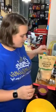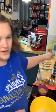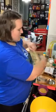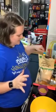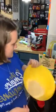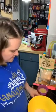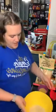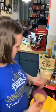So half a cup of almond flour. Now this is a different almond flour than I normally get. I normally get the one from Costco, but this one, I was at Walmart. I needed some flour and I just grabbed it. I don't know that I will get this kind again, because it's a little bit more almondy. It says it's blanched, but it's not super white or super fine. I like the ones from Costco because it's a little bit more like regular flour. Anyway, I digress. So we've got half a cup of almond flour.